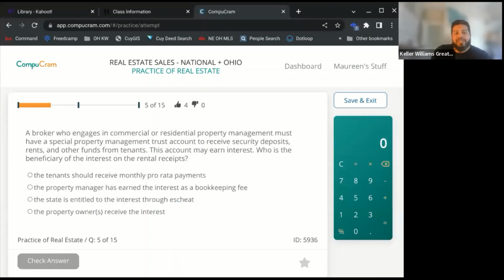A broker who engages in commercial or residential property management must have a special property management trust account to receive security deposits, rents, and other funds from tenants. This account may earn interest. Who is the beneficiary of the interest on the rental receipts? Is it the tenants should receive monthly pro rata payments? The property manager has earned the interest as a bookkeeping fee. The state is entitled to the interest, or the property owners receive the interest. Who gets the interest on the interest-bearing account? A, B, C, or D?